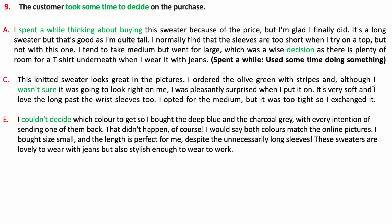In section C, it says, I wasn't sure it was going to look right on me. This means the person was unsure about whether the sweater would suit them or not. That does not mean that they did not immediately decide to buy it. Section E says, I couldn't decide which color to get. Again, it is not about the time taken to decide. The indecision is about color.